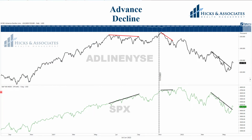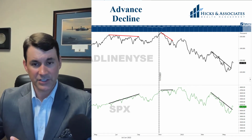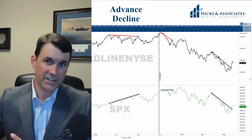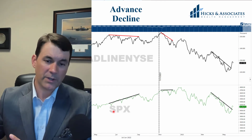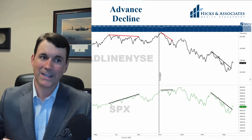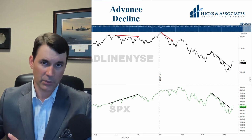So now let's talk for just a minute about the advanced decline line. This is something that we've been talking a lot about, and if you've been following us for a while, you might remember us discussing this last year. In particular, we were talking about some of the divergences in this indicator. So on the bottom of the screen is the S&P 500. Again, that's 500 stocks. At the top of the screen is the advanced decline line. Now, full disclosure, this is not the S&P 500 advanced decline line. I'm looking at the New York Stock Exchange advanced decline line. So these are all of the stocks that are traded on the New York Stock Exchange.